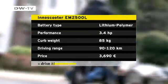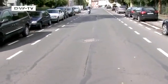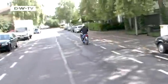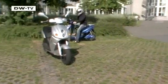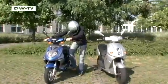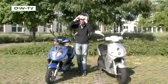With an asking price of €3,700 in Germany, the InnoScooter EM2500L is not perhaps the best value for money around. But because they have shed so many moving parts, both mopeds need relatively little maintenance. That, along with the low energy costs, goes a long way to compensating for the high initial investment. Electric scooters are a real option for the future. But what does our expert reckon?